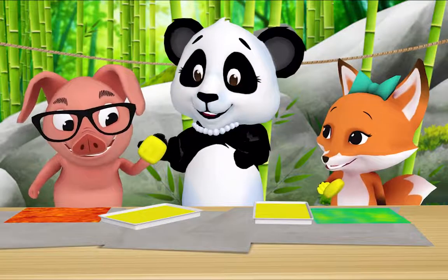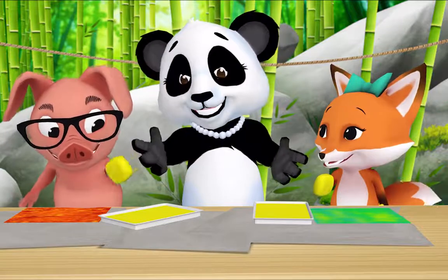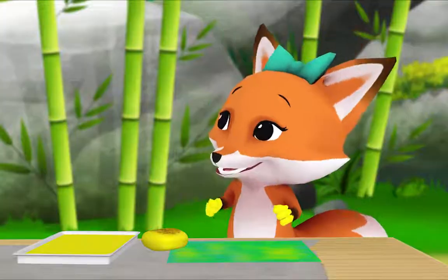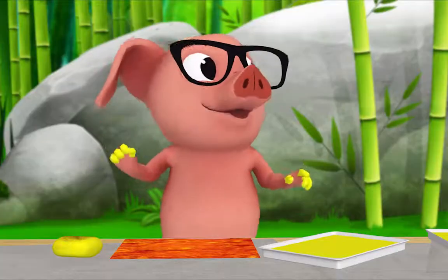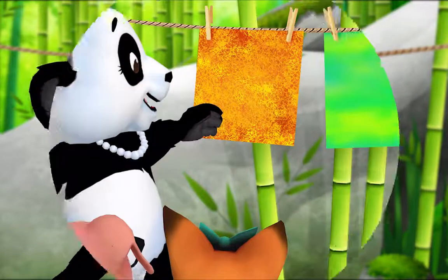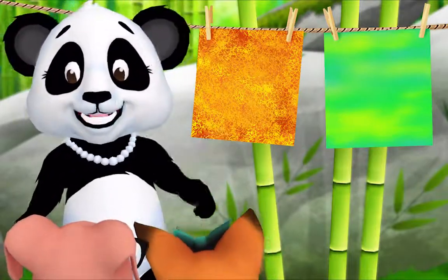Smooth and rough are textures. Say it after me. Textures. Textures. I'm done. Me too. Let's hang up your paintings and look at them. What's something that's the same about your paintings?